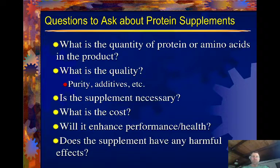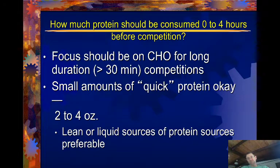Will it help with performance? Will it help with your health? That's again, do you kind of need it? And does it have any harmful effects? And that's a harder one to suss out until you actually take it, but do your research.